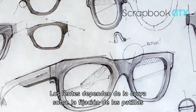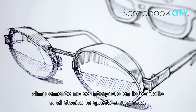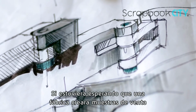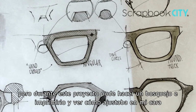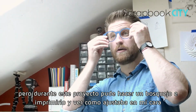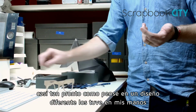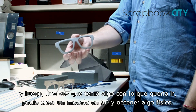Glasses are really a lot about the curve, about the thicks, the thins. It just doesn't translate on the screen if it's going to fit a face. If I were waiting for a factory to create sales samples, it would take weeks in between each design iteration, but during this project, I could do an outline, and then I could print them out and actually see how it fit my face. Almost as soon as I had thought of a different design, I had them in my hands. And then once I had something that I wanted to go with, I could create a 3D model of it and get more physical.